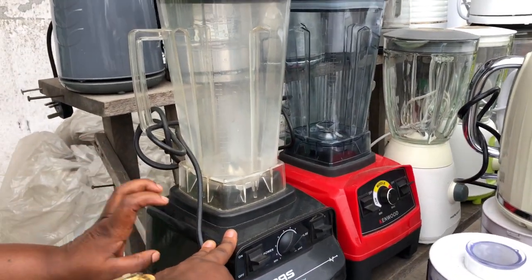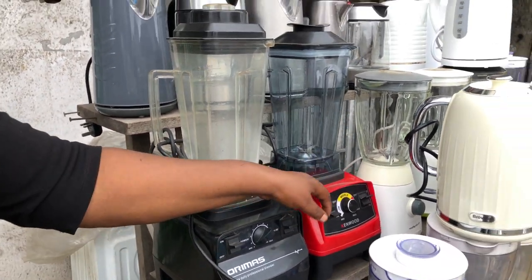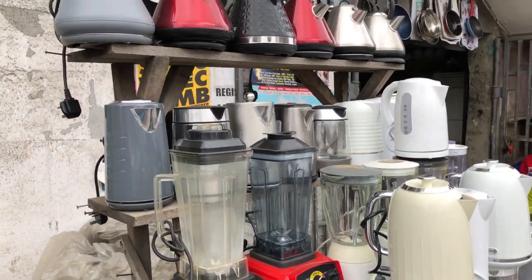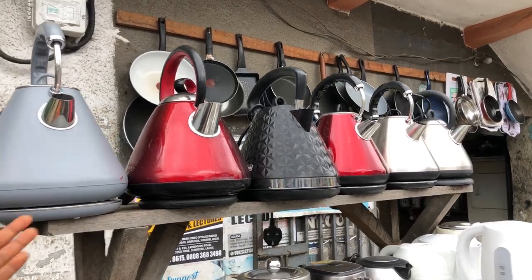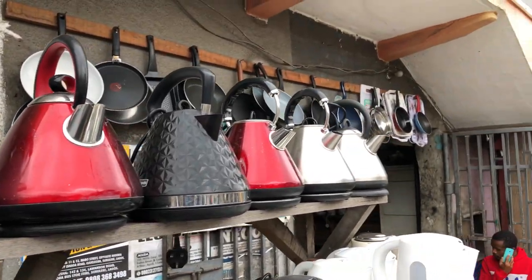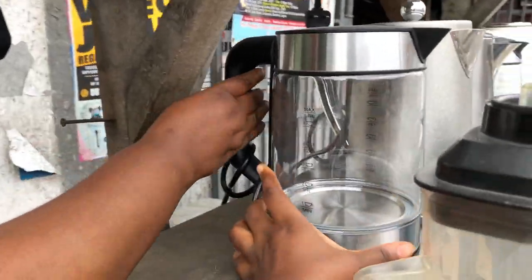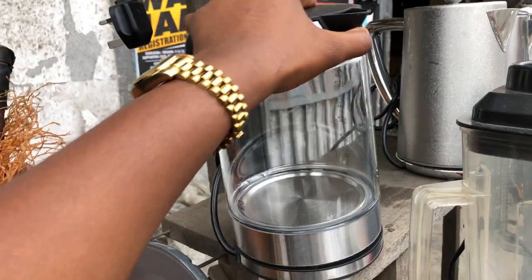How much is this one? This industrial one is 45,000? Wow. This is 30,000, and those are the last price for this one. What are the other kinds? We have 66,000. All these ones are 66,000. This is glass. Wow, this one is so fine. How much is this one? It's 6,000. Wow.